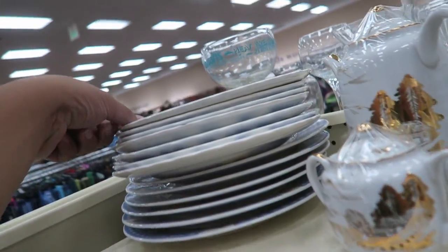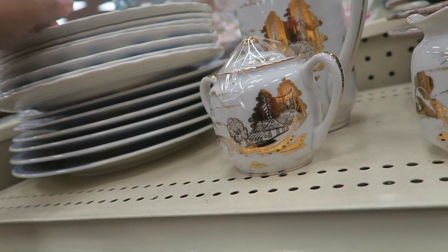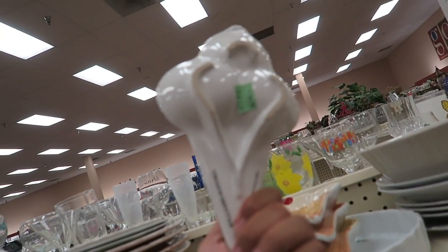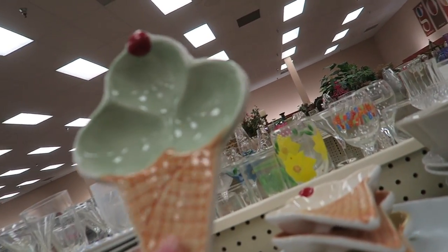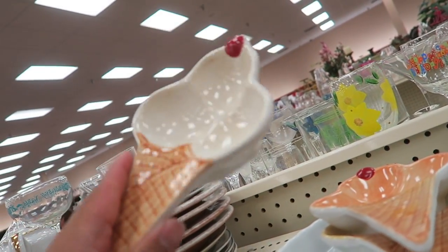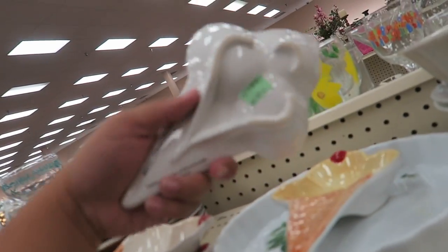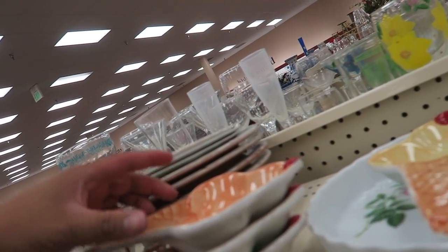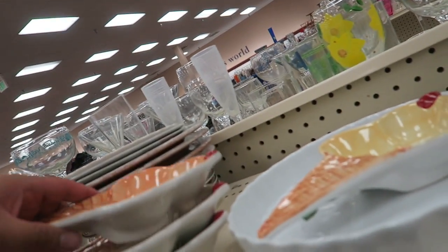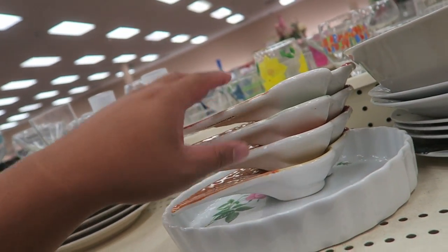Looking at the plates. These are kind of pretty, but they're all chipped. These are quite fun, like the design. These ice cream sundae things from Williams Sonoma are super cute. And they come with all four. Hot dog. It's $2 too much for each one. I feel like they're a little pricey, but they're super cute. But I know that the kids will just make a mess with these. So maybe I'm just gonna be strong and not get them, even though I really want to.